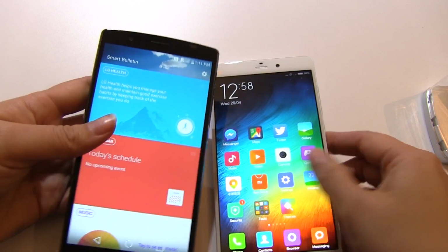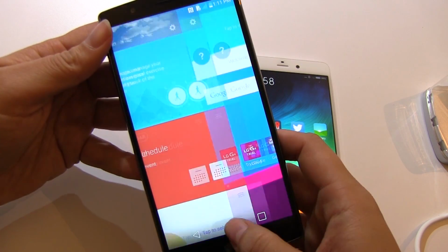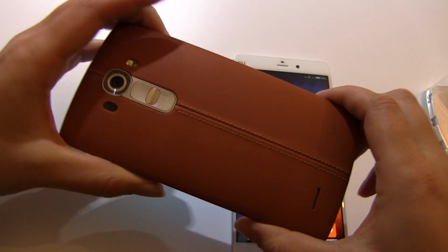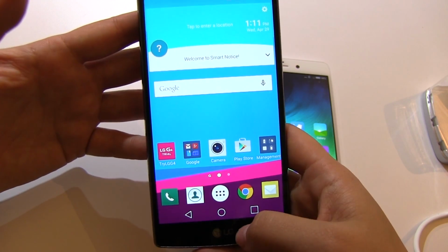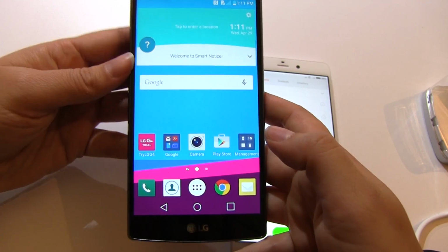So on the LG G4, let's just give the specs on this a quick run through. 5.5-inch IPS quantum display, so that means it has colors as true as film. LG has done a really good job with this display. I think easily this makes it into the top 5 best displays currently on the market, period.